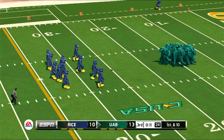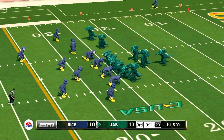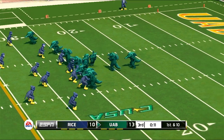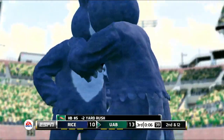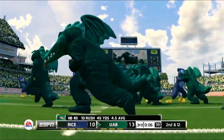The offense was able to punch it into the end zone on that last drive. They'll come back out looking for more of the same. Great passing was the key for the offense the last time they had the ball. They were able to pick apart the defense and get down the field for a touchdown. Gives it to the back. They bring him down in the backfield. That's a loss of 2 yards on the play. That'll bring up second and 12.